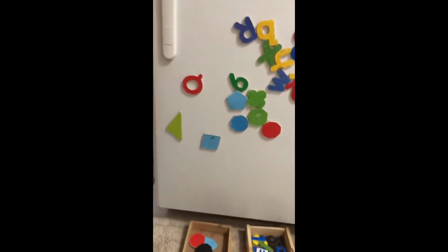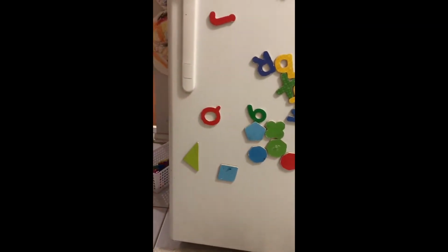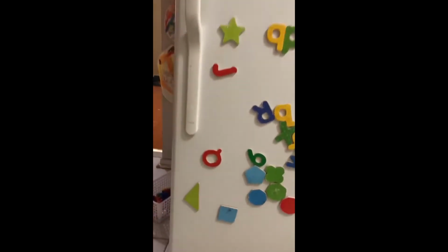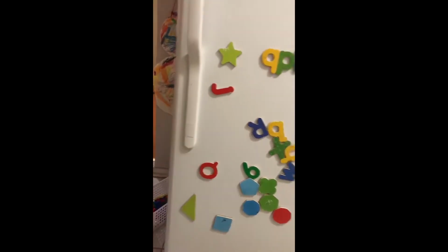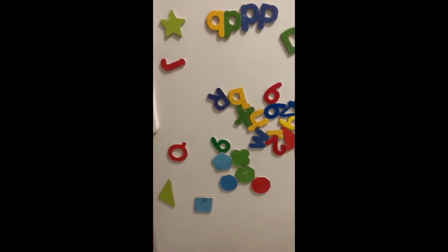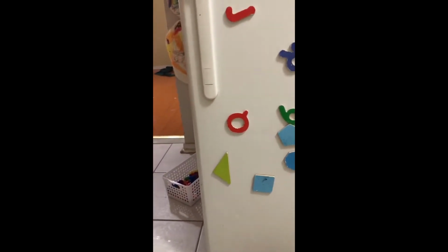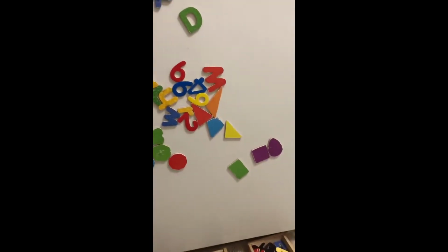My daughter will come here when I'm in the kitchen doing work, and she will just pick. They're magnetized, by the way, so she will put them on the refrigerator, and she knows the letters, she knows the numbers, and some of the shapes she knows. While she's putting one on the refrigerator, she will say star, or she will say D, or she will say Q, or she will say triangle. So she knows some of the shapes, not all of the shapes, because some of the shapes are various different types of triangles.